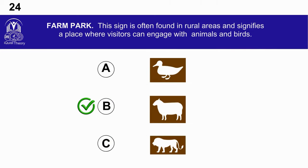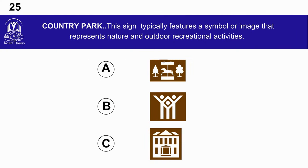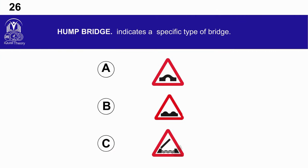B is the correct answer. Country park. This sign typically features a symbol or image that represents nature and outdoor recreational activities. B is the correct answer. Hump bridge. Indicates a specific type of bridge.